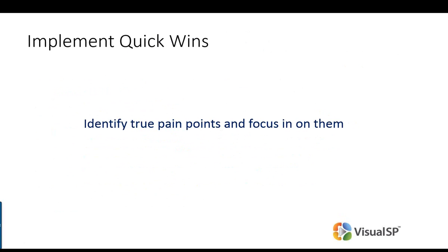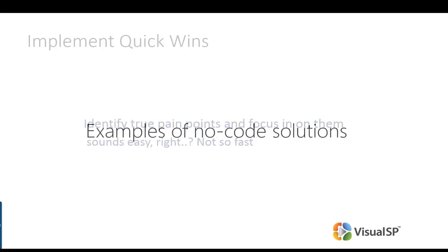So implementing quick wins is very, very important. Identify true pain points and focus on them. It sounds easy, but it's not. Unfortunately, you have to identify true pain points, not the ones that you think are pain points, but true pain points. Just because it looks like something is tedious doesn't mean that that's not the right way to do it. I found this out the hard way. I actually wrote about it. There's an article from me on LinkedIn. If you are friends with me, check out that article about a secretary from Tennessee and exactly what happened. It was a lesson learned. I won't bore you with that right now. We're short on time anyway. But definitely look at the pain points, then try to solve them, is my opinion here.